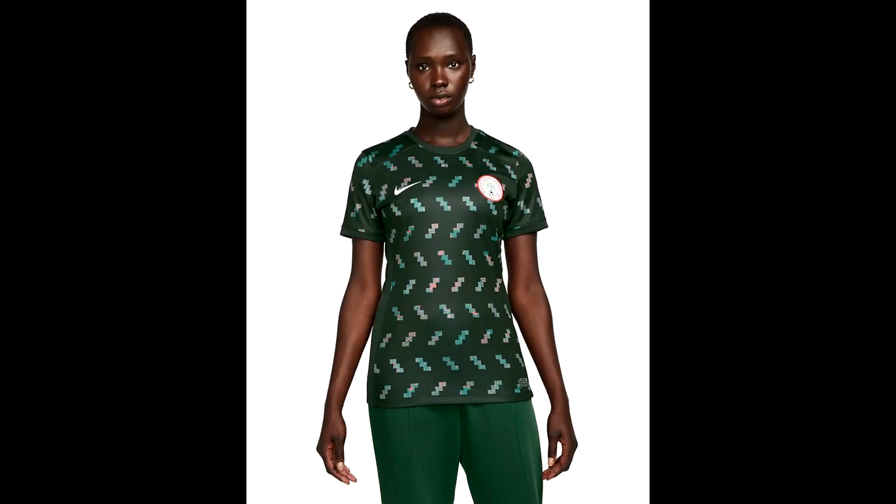Next up, we have Nigeria's away effort here, and just like the home kit, it is also inspired by the distinct and local prints and patterns of Abuja, the capital of Nigeria. And this time, the away kit combines the modern shapes with traditional prints with up-close details on the graphic pattern, which pays homage to the Super Falcons name.